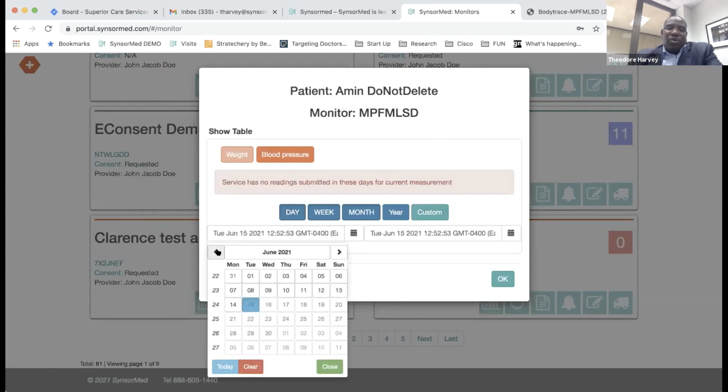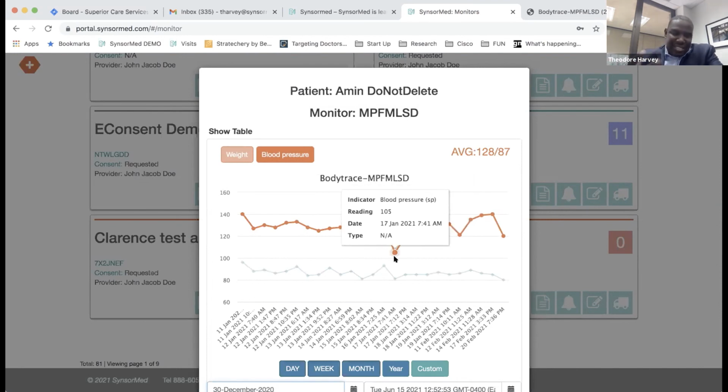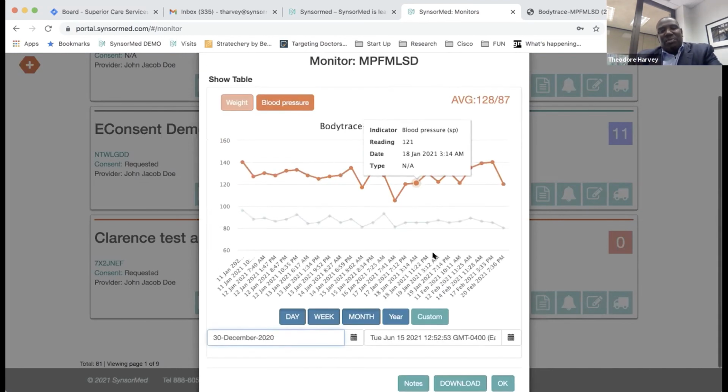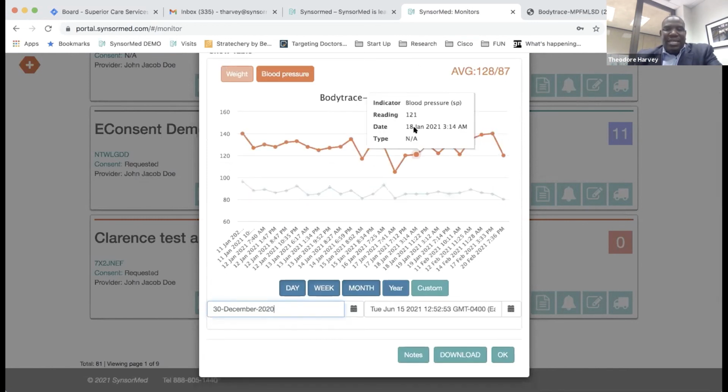So if patients were discharged from the hospital or something to that effect, you can see the trending information to see if they're trending in the right direction, or if they're likely to have an exacerbation. We did an extensive study with a large healthcare system in Middle Georgia, Navicent Health, where we monitored COPD patients, and we were able to see with the trending data if the patients were likely to have an exacerbation and come back into the hospital. Those are some of the reasons why monitoring is important and effective in making sure your patients stay healthy outside of the hospital and clinic.